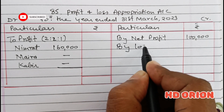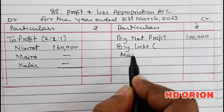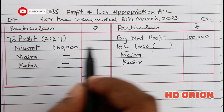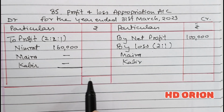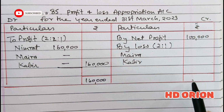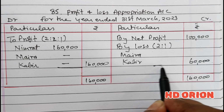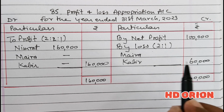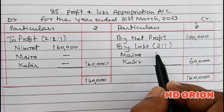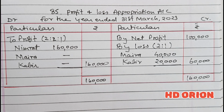So we will write here loss, and this loss will be borne by Myra and Kabir in their profit sharing ratio, which is 2:1. And the total here is 1,60,000 on the debit side and 1,00,000 on the credit side. So 60,000 rupees balancing figure on the credit side, which is a debit balance, is the loss which will be borne by Myra and Kabir in their profit sharing ratio, that is 2:1. So 40,000 loss will be borne by Myra and 20,000 will be borne by Kabir.